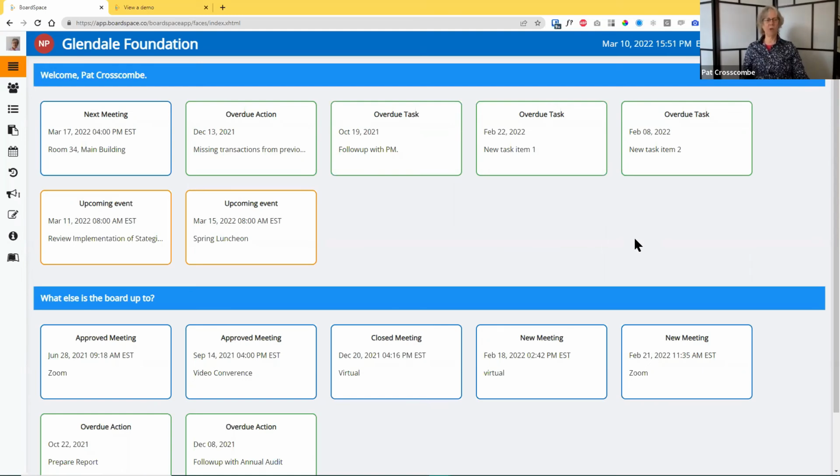Once boards get past the first 2 months, which can be the rockiest, I now have boards that are 3 years in. It's sticky. It's now a valuable tool, and nobody thinks twice about Boardspace. It's just there, and that's what we use.